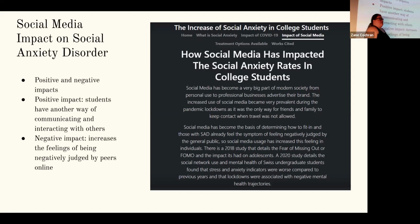But this also comes with a negative side. Part of social anxiety disorder is that you have this feeling of being negatively judged or humiliated by the public around you. And social media is just that. It's another public that is looking at what you are doing. Students have said that they have felt increased feelings of being negatively judged by their peers online, and that they're scared to talk or post anything out of fear of being humiliated or just outright judged.